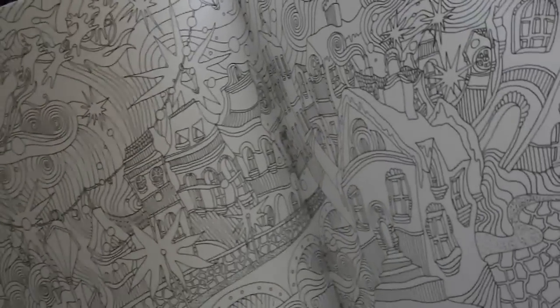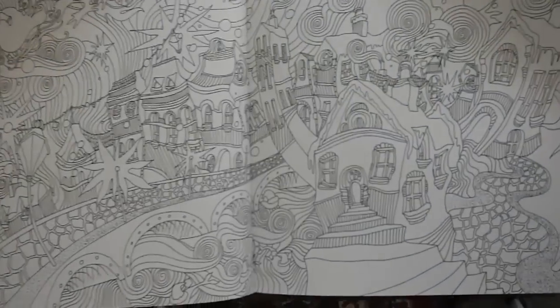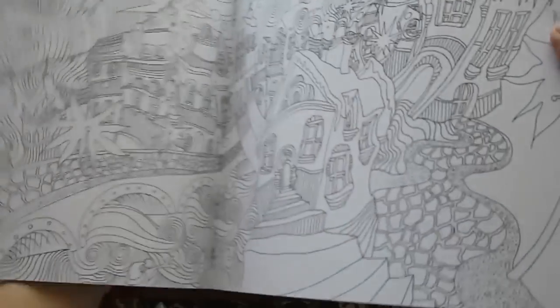Sweet little house. I'm just going to zoom out a little bit. Anyway, that's better. There, you can see it better now. That's a double page one, that's nice. Lots of fun things on that page.